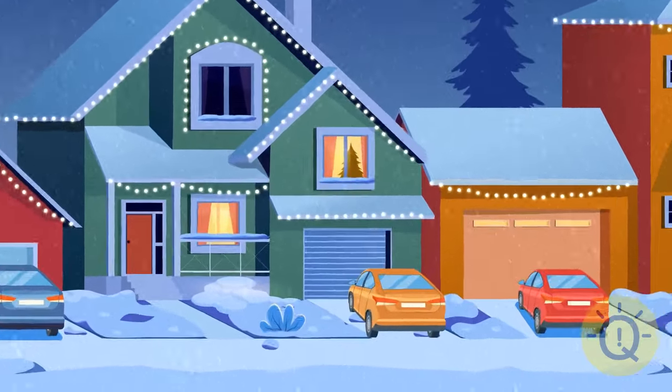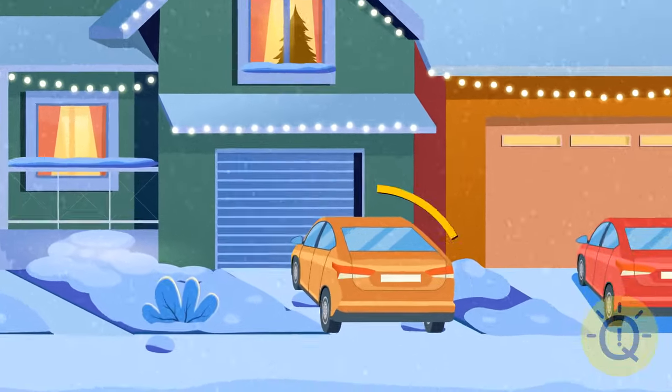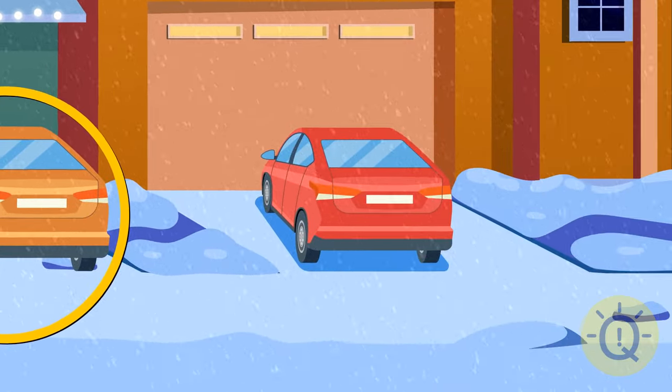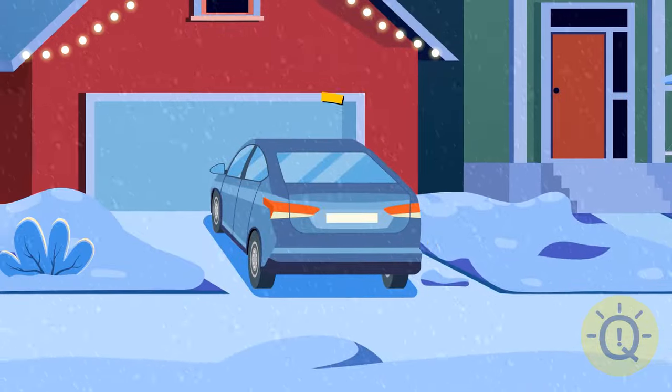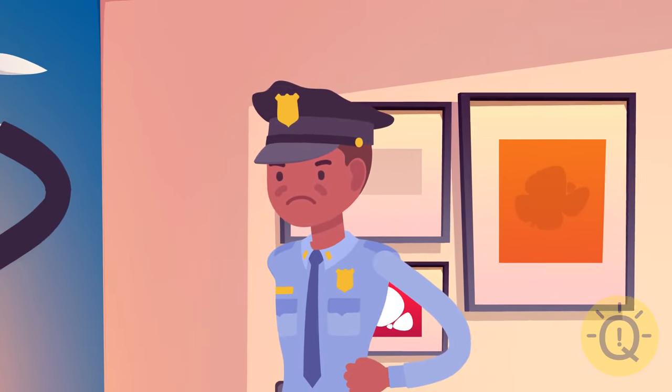It must be the person living in this house. He said he'd been staying at home, but he obviously parked his car after the snow had already built up on the driveway. So, the car was away for a while. Why would he lie?